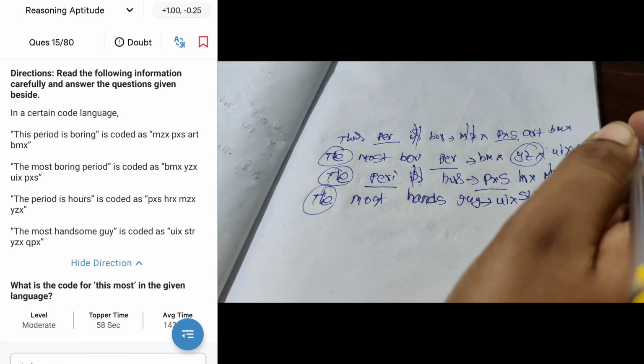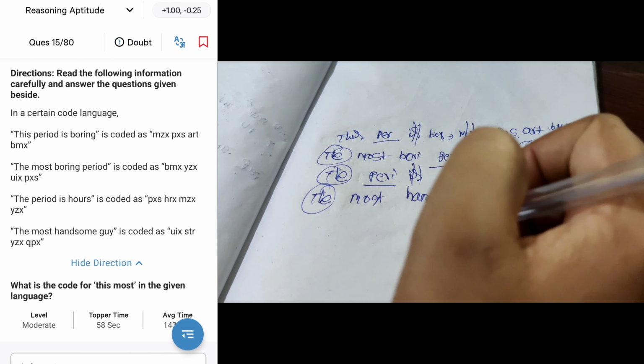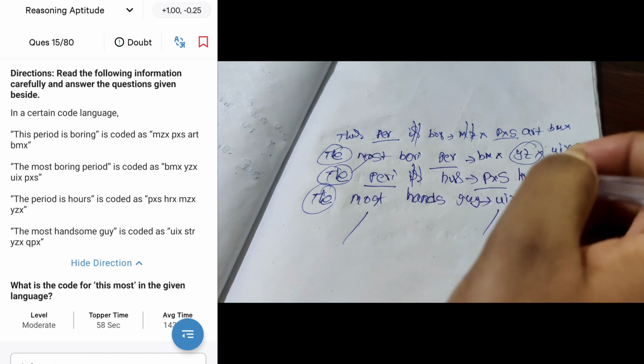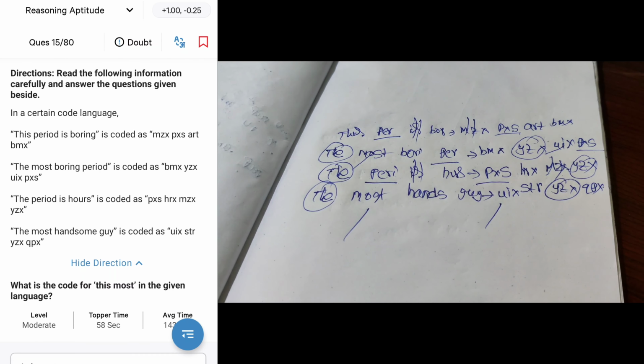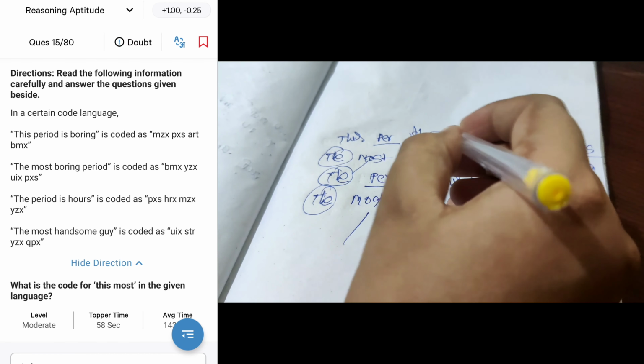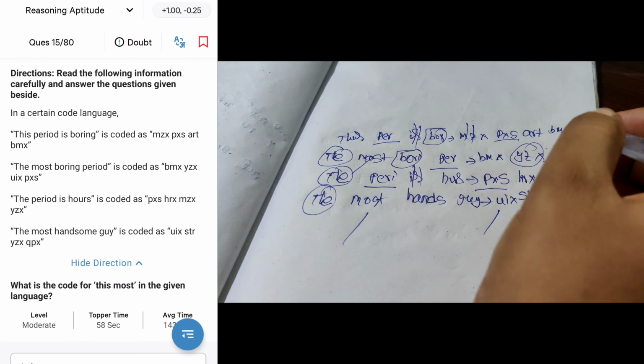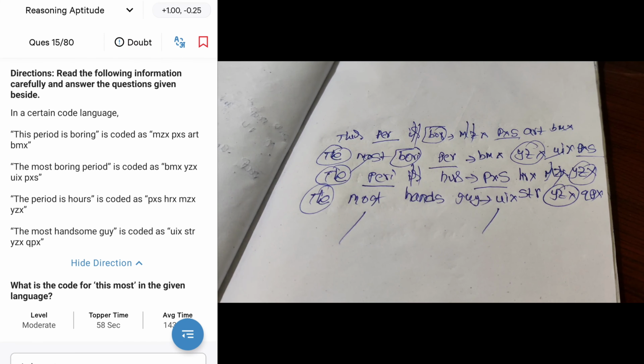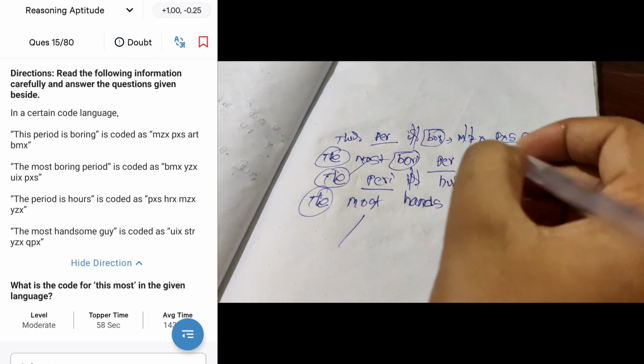Next, so most common in 2 and 4, UIX. Okay. Next, handsome, so boring common in 1 and 2nd. So boring common in 1 and 2nd. So BMX. So MZX is boring. So BMX.